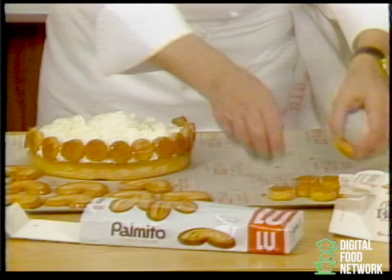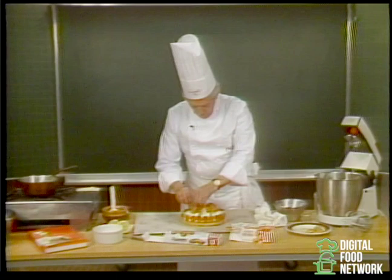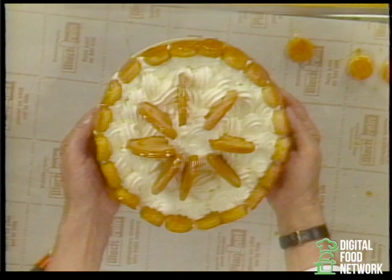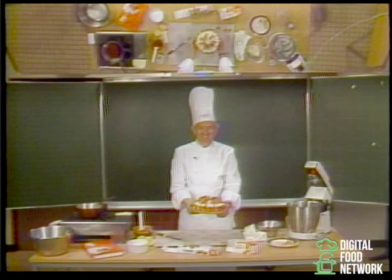Very appetizing. It makes me hungry watching him. The dessert is finished off with the palmito cookies, the big ones that he dipped in caramel, and in the center of the dessert, he places the palmitos around like a beautiful rose. The cake serves 8 people, and it is the Saint Honoré Chantilly, made with bignou and palmito cookies of Lu from General Biscuit. Le Nôtre says now, my friends, bon appétit.